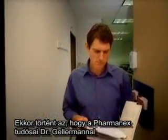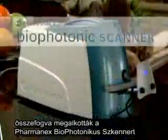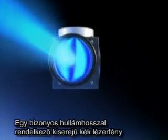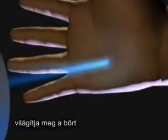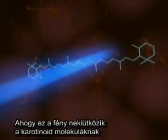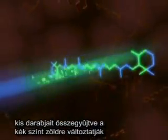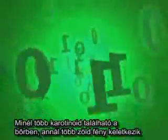That's when the scientists at Pharmanex collaborated with Dr. Gellerman to develop the Pharmanex biophotonic scanner. Here's how it works. A low-power blue laser light shines into the skin at a certain wavelength. As the light hits the carotenoid molecules, they start vibrating, scattering a small portion of the laser light and changing the color from blue to green. The more carotenoids there are in the skin, the more green scattered light is generated.